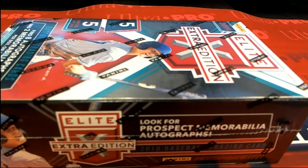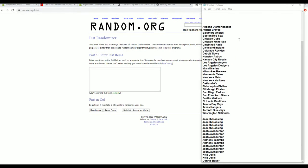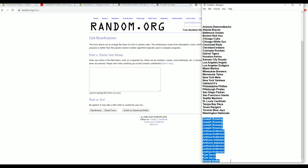Let's do it, guys. 2019 Panini Triple E Baseball, number 343. Good luck. Along with the filler. What you got down here? Joe R to Donnie B.